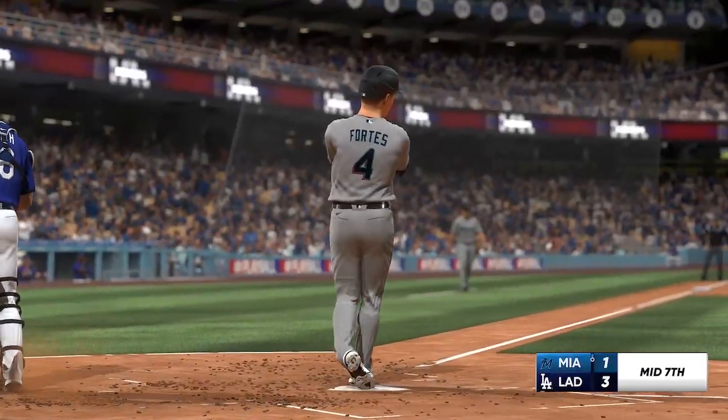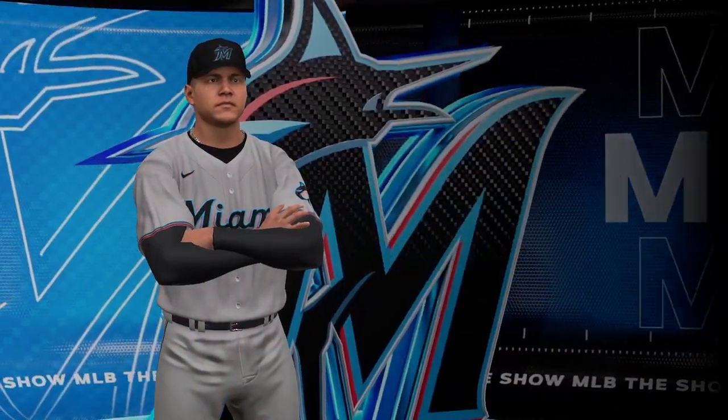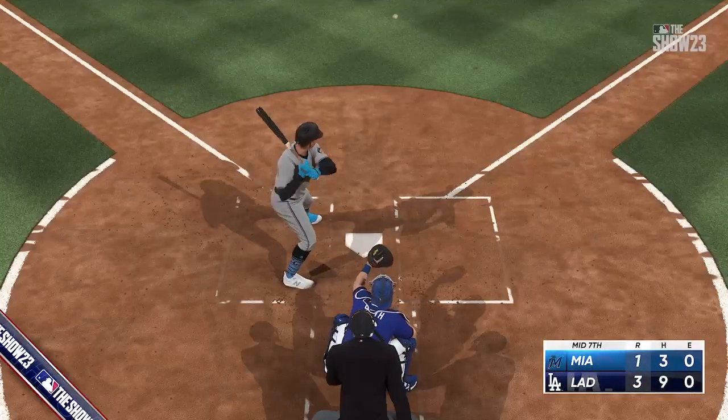And a swing and a miss. Good job at damage control right there. So one run in the inning on this base hit. It's now a 3-1 ball game.